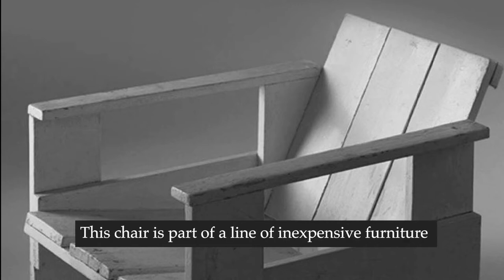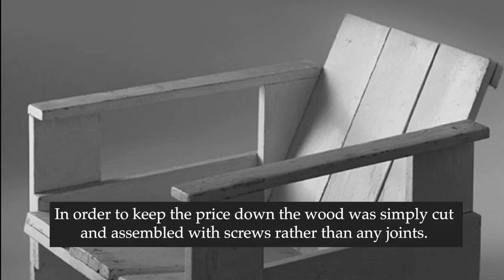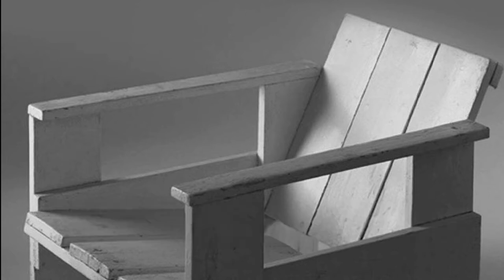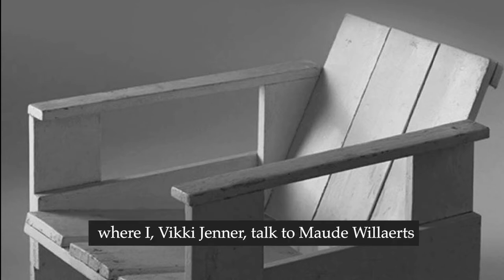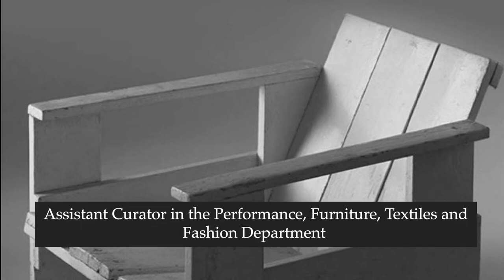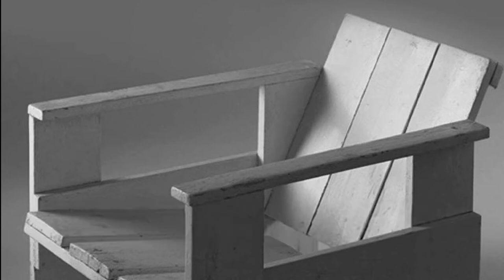This chair is part of a line of inexpensive furniture made from low-quality wood, such as that used in packing cases. In order to keep the price down, the wood was simply cut and assembled with screws rather than any joints. This lounge chair model will occupy our fifth and final podcast episode, where I, Vikki Jenner, talk to Maude Willaerts, Assistant Curator in the Performance, Furniture, Textiles and Fashion Department at the Victoria and Albert Museum in London.